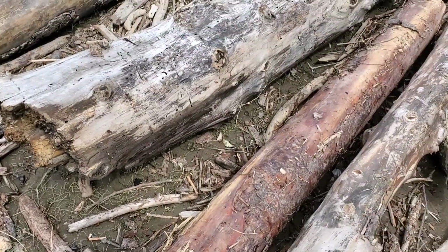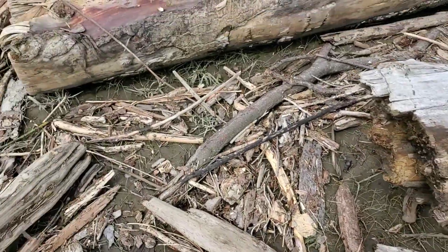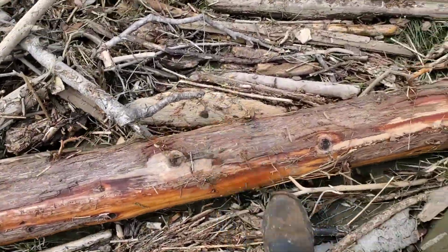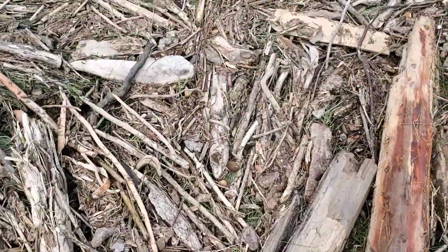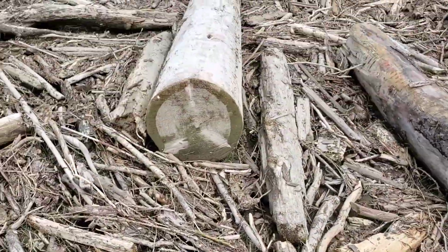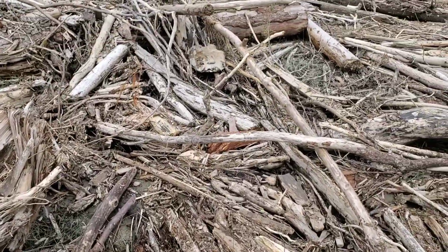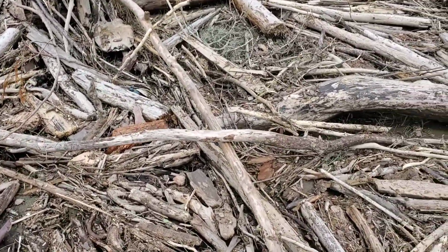I don't know what kind of wood this is. Maybe birch. Got a nice little cedar log right here. Holy, look at it, it's loaded. I'm gonna find something cool in there, I guarantee it.